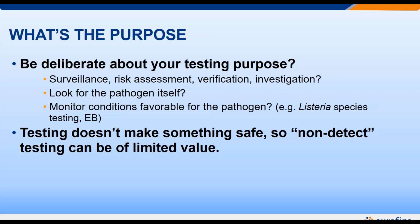I keep driving home this point, but testing doesn't make something safe. So a non-detect test, or a negative that you may get, especially if you're doing pathogen testing, can be of limited value. It certainly is telling you something. You didn't find anything. But if you're actually trying to find a way to minimize risk or ascertain the total risk that you may have in your food system, negative tests can actually be of limited value. You have to really think about what you're trying to do and what the purpose of your testing program is. That's focusing on value versus activity.